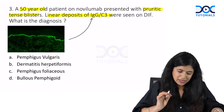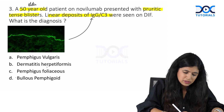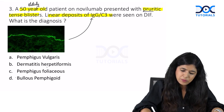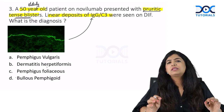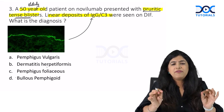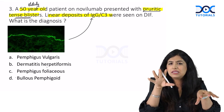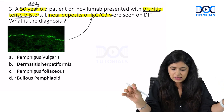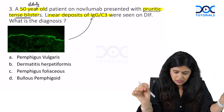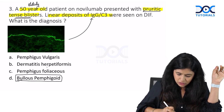But first, look at the clinical feature here. This is an elderly patient with pruritic tense blisters. These keywords, I tell you all the time, are very important. An elderly patient with pruritic tense blisters. There is no way you can go wrong on these keywords. When this is written, the diagnosis is bullous pemphigoid.